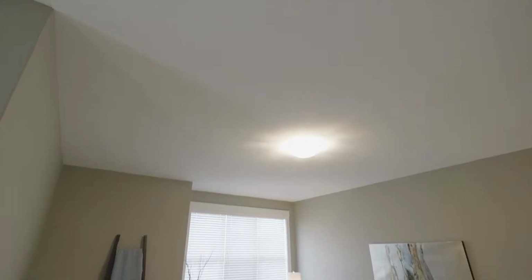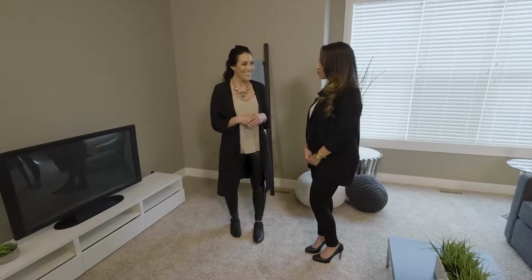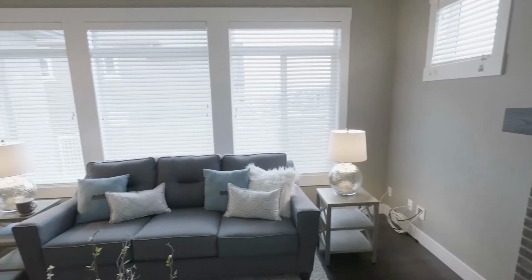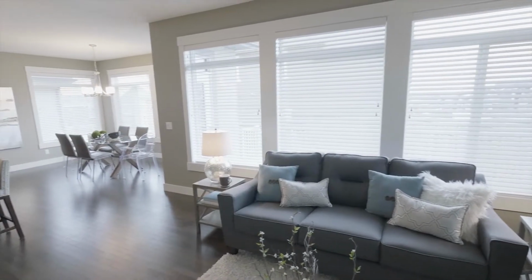But my job in this project, because it was vacant, was to create a home. So that meant bringing in every single piece that we've seen throughout. My job is, you know, to help the potential buyer visualize living here. So why is staging so important? Well, a quick fact is a staged home sells 72% faster than an unstaged home. It also gives perceived value to that property, so you can list it at a higher price. So not only are you selling faster, but you're selling for more money, which I think is everyone's goal.